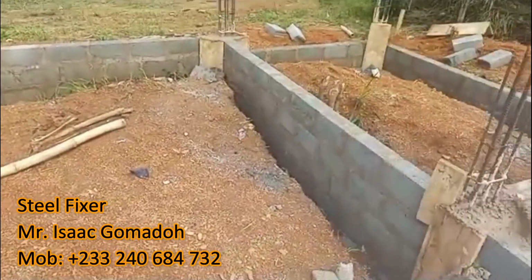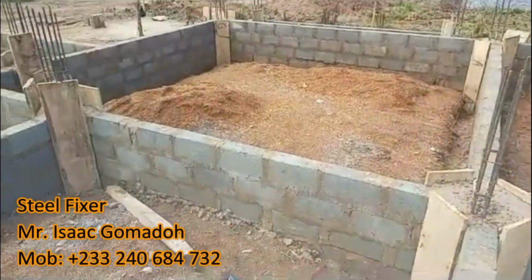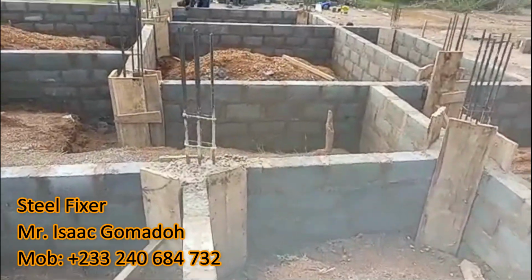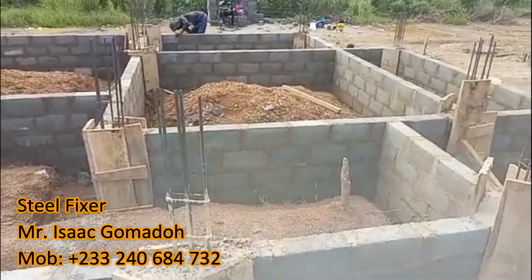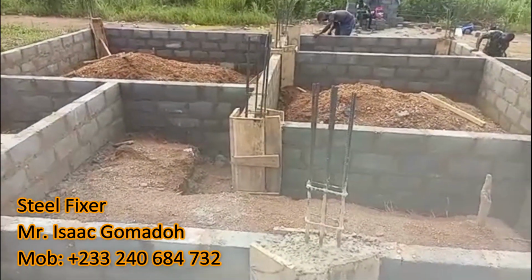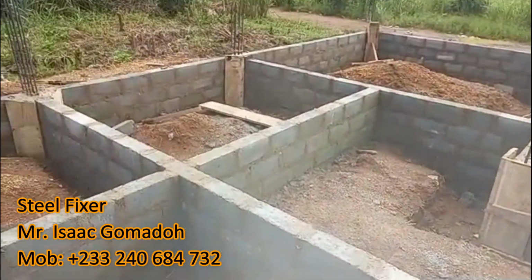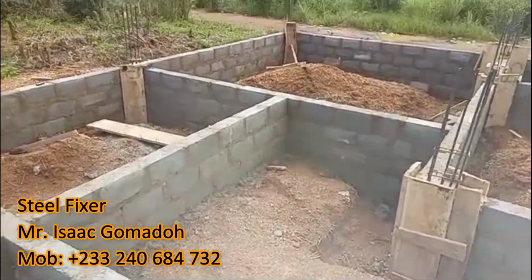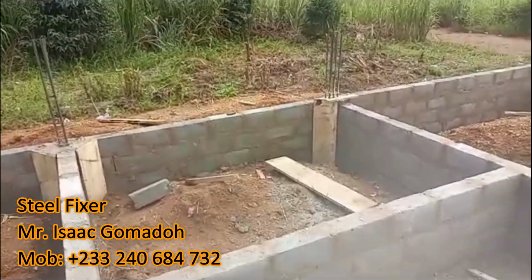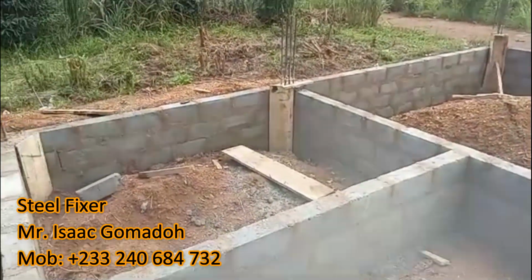So this is what we call the footing block work. Apparently we are through with the pillar casting, which is the footing pillars. You understand? So we dig the foundation, that's 3 feet 6 inches. Then we lay the blocks all the way up about 6 cores. We have to lift it higher than the road, to avoid erosion or perhaps flooding in case there's water running from a mountain towards you.